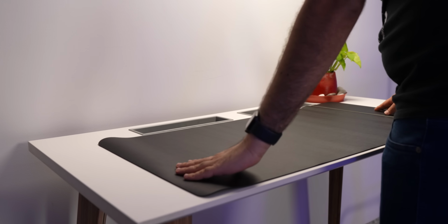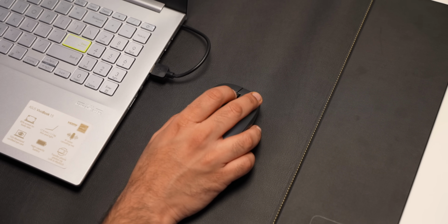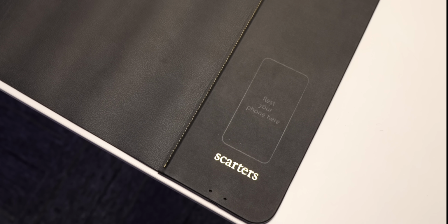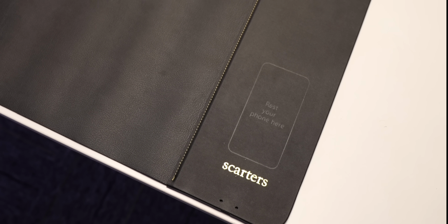Next up is this very premium looking Deskspread that's actually really cool. Deskspreads are supposed to be nice and this is real nice. I like how it does not slip from the desk, you can use your mouse on it, and I like how minimal and premium this looks and feels. The USP though is that this has a wireless charger built in right here in the corner. This is awesome.